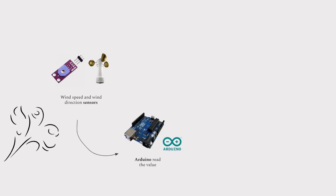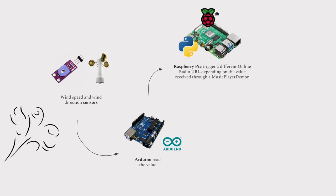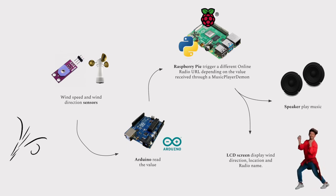So let's look at how the installation works. As you understood, the wind comes in, and the wind speed and the wind direction are captured by two different sensors, the anemometer and the rotation sensor. This data is read by an Arduino that pairs the different values. Those pairings are then sent to a Raspberry Pi that will trigger the online radio URL depending on the value received, through a music player daemon. It will display on the LCD screen the wind direction, the location, and the radio name, and play the music through the speakers for the audience to dance and enjoy.